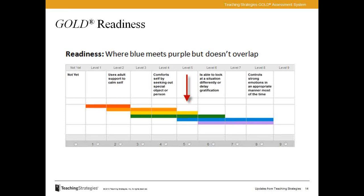What we did was we analyzed all of the points for the dimensions by area where the blue meets the purple but doesn't overlap. And we've defined that as our kindergarten readiness benchmark. This is something that you would look at not at the item level, but at the domain or area level on the report. But you can trace it back to each item. When we're adding up all the scores, the point where the blue meets the purple but doesn't overlap is what we're defining as being ready to enter kindergarten, ready to learn at that beginning of the kindergarten expectation.